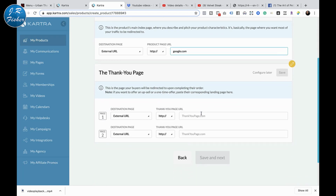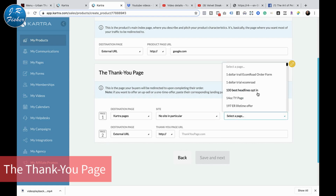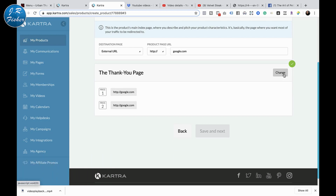Then what you have to do is have a thank you page for both of your products. Excuse me, for both of your prices in here. It's the same product, so I'm going to say it's an external URL. And once again, I'm just going to put Google here. But if you wanted, you could pick a Kartra page. You could pick your site if you had it designated that way, and then pick whatever thank you page you had in here. Here are some thank you pages that I have built, but I'm not going to worry about that. I'm just going to put external, and I'm going to put Google right here. Same thing here. Okay. I'm going to click save, and there we go.